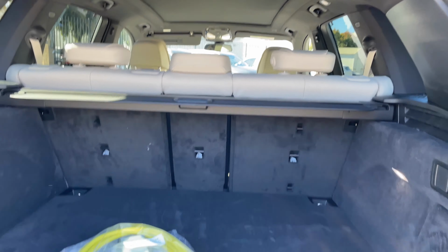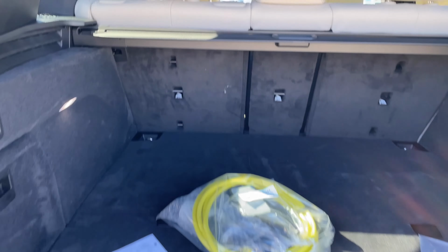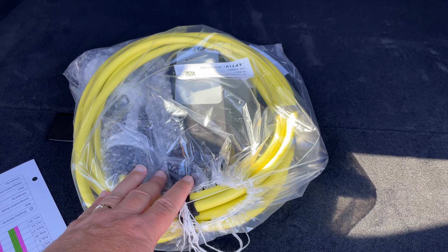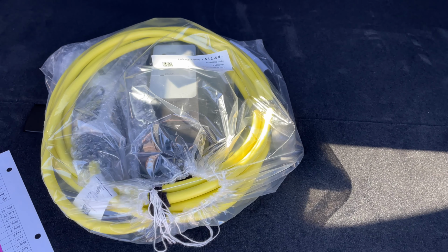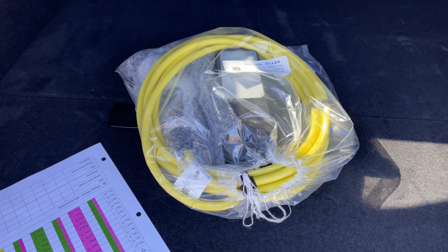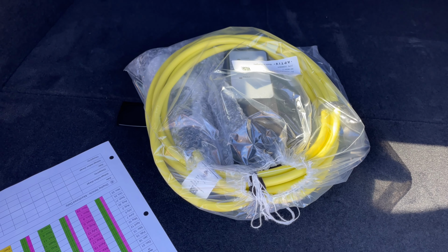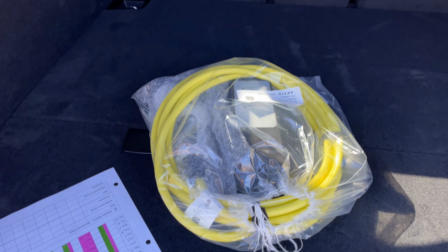All right, so in the back, you've got your usual clamshell. We've also got your level 1 occasional use charger. And by occasional use, they really mean that, because you're going to use this 110 volt level 1 charger to charge up your 45E from empty. You're looking at at least 24 to 26 hours of charging. So keep that in mind.